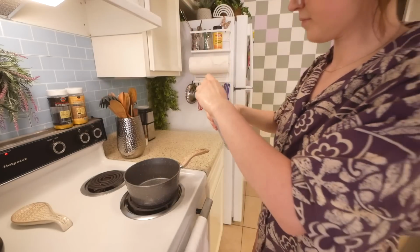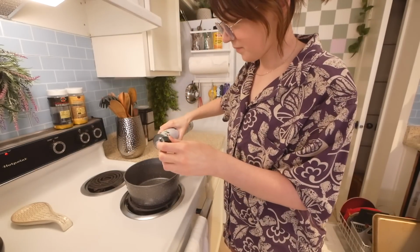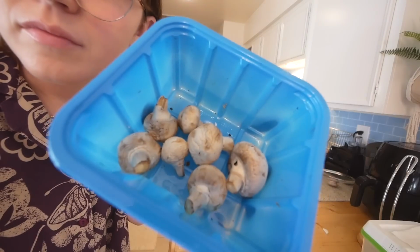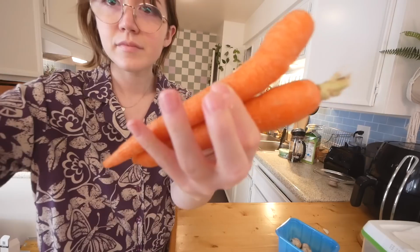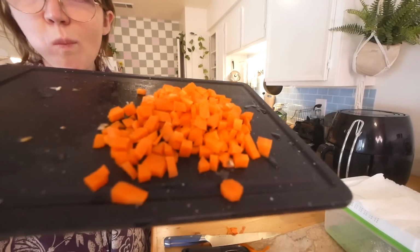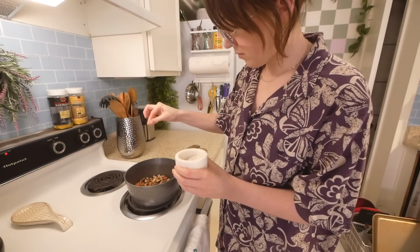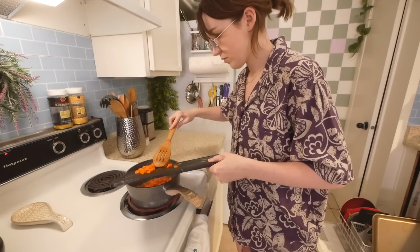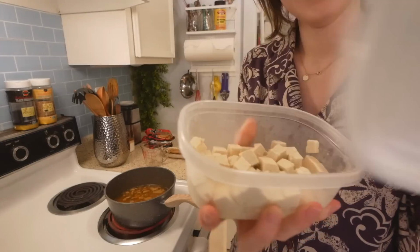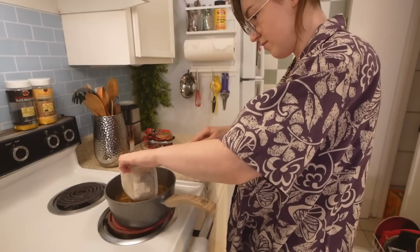But today I'm showing you how I make it when I want to be a little healthier. I want to add some fiber, veggies, protein, a little something something. So I cut up some veggies that I had in the fridge that I needed to use, and I sauteed those for a little bit to get the water out of the mushrooms. I added in the carrots last because, you know what, I don't really know why.